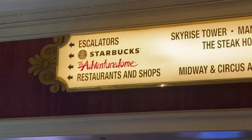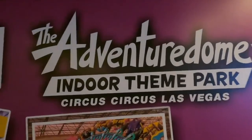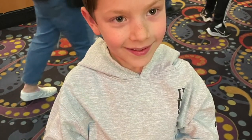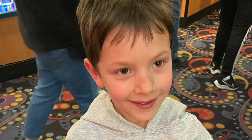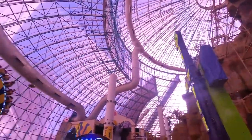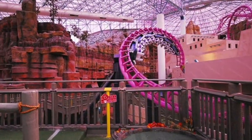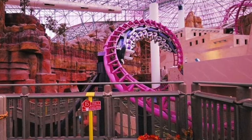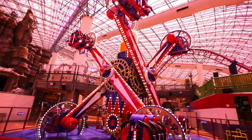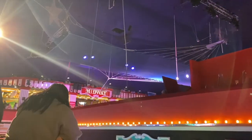First off, there's the new Adventuredome, which we opted not to visit this time around. Parker, my son, being only 6 years old and a little on the short side, could qualify for barely half of the rides, and it didn't seem to be worth the price of admission. But there's a roller coaster, bumper cars, and much more, so if you have older kids, definitely go check out the Adventuredome. Instead, we opted to check out the Midway and Big Top shows, and here's how they work.